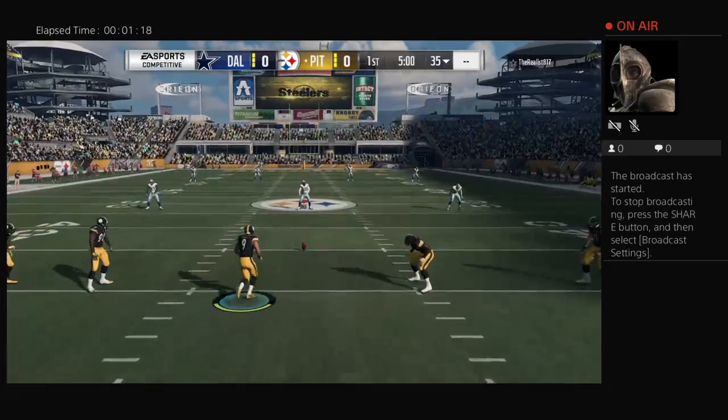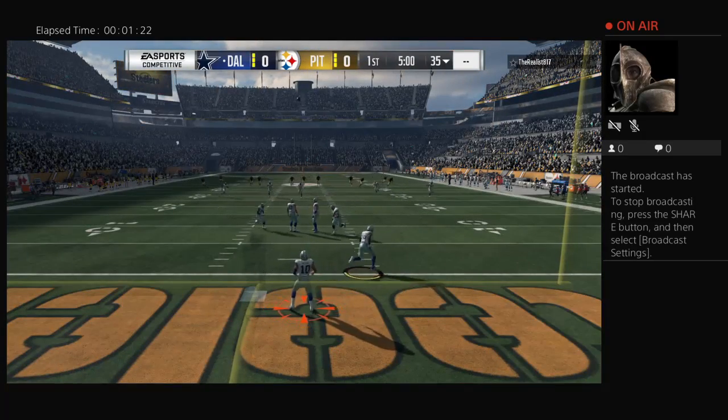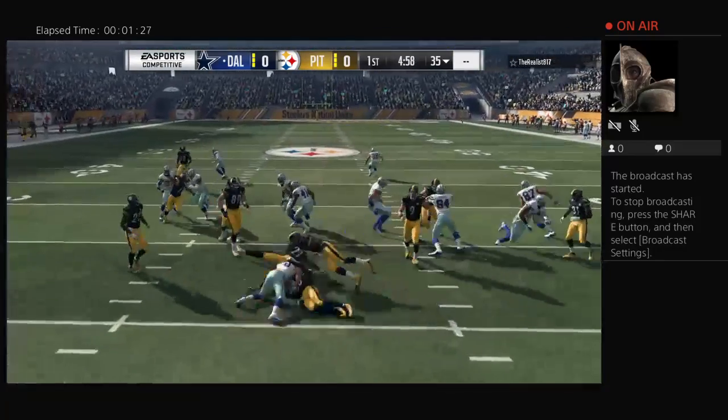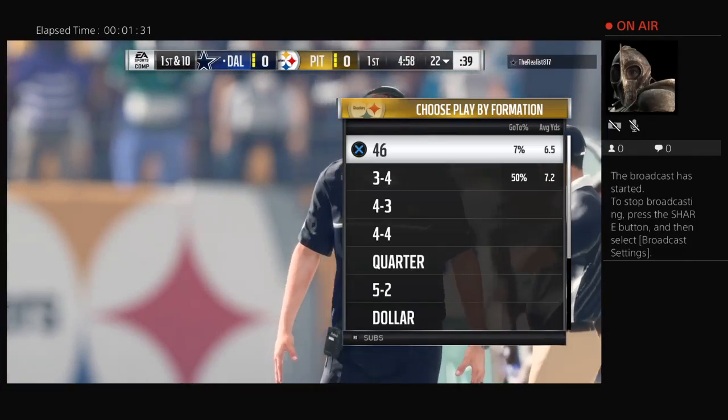Here we go from Heinz Field as Chris Boswell tees it up and boots it away. This is fielded a couple yards deep. And he's up past the 20 to the 22-yard line.